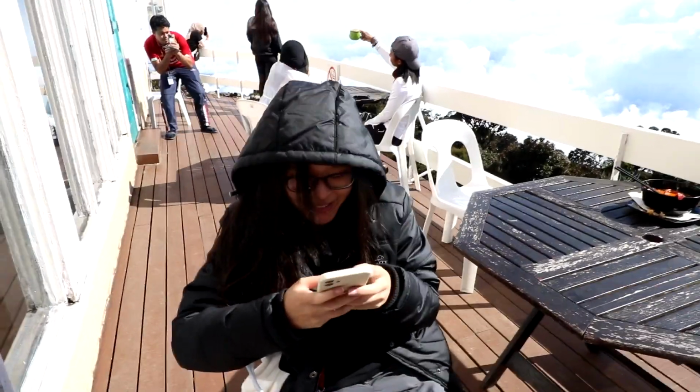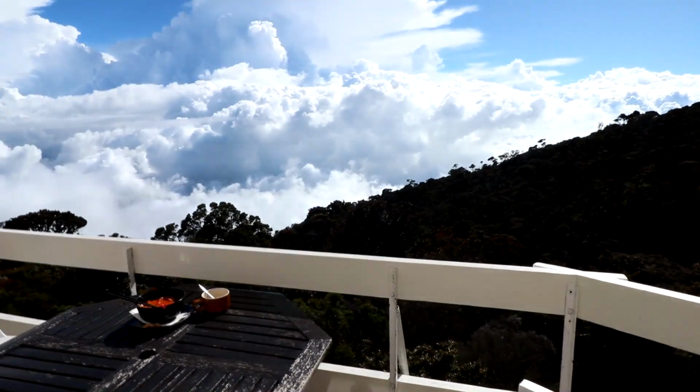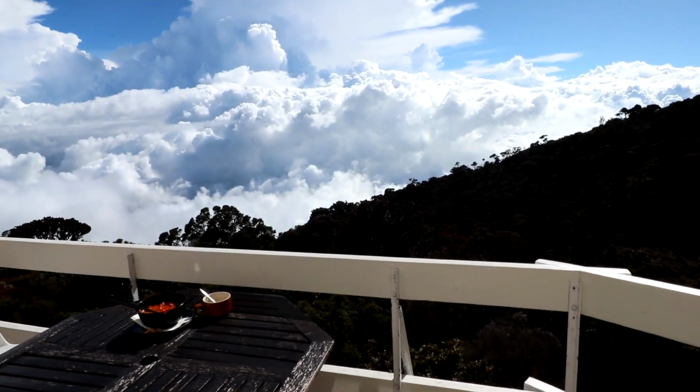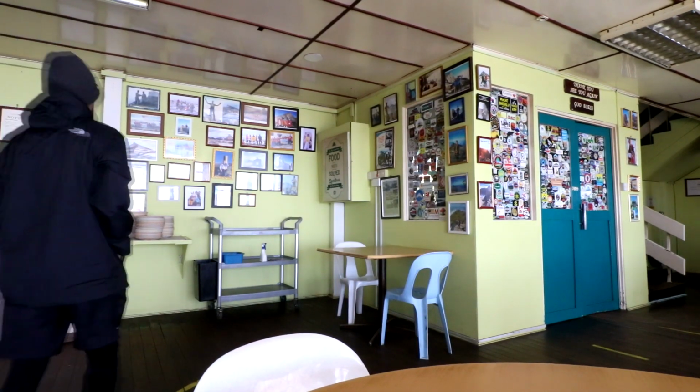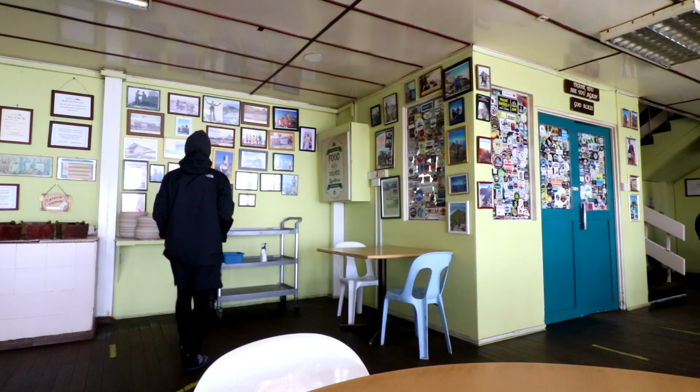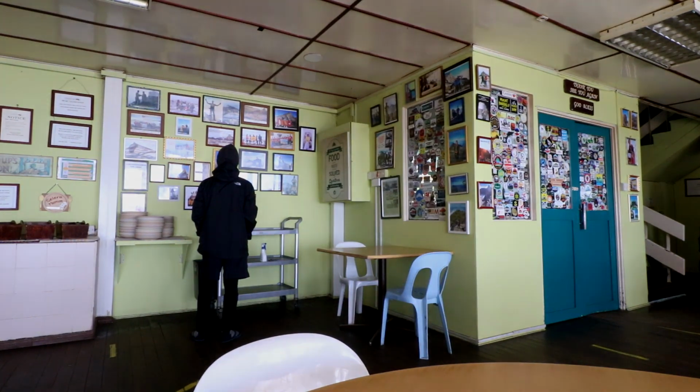Here we are at Laban Rata Resthouse, and we were literally above the clouds. Just look at that. This is the dining hall, and we were waiting for dinner. Here I am just taking a look at pictures of past climbers. Was super tired, so didn't film much. Time to hit the sack.